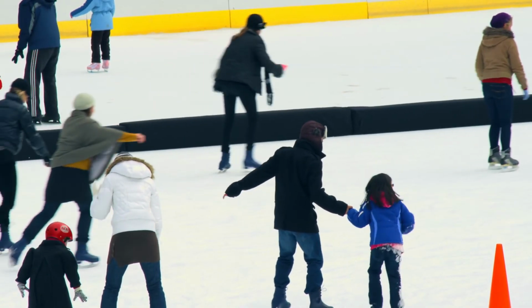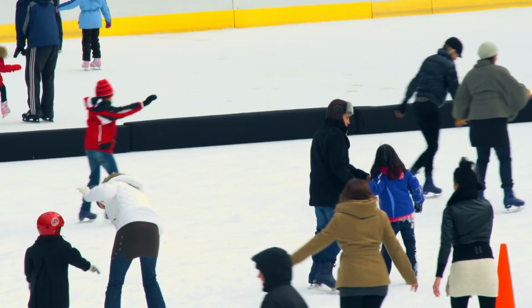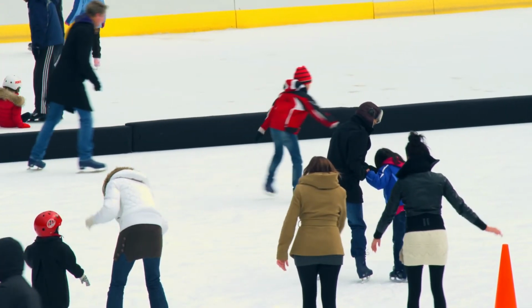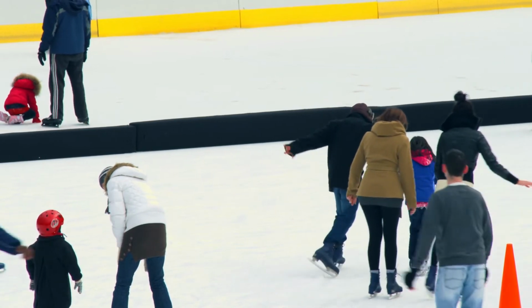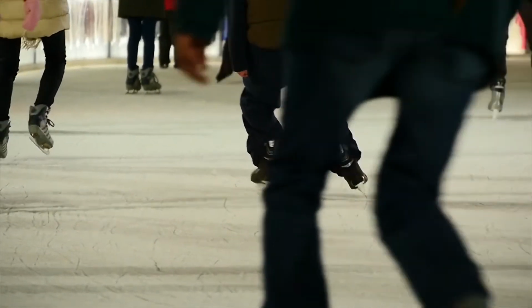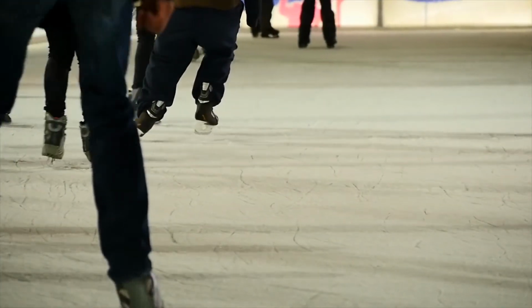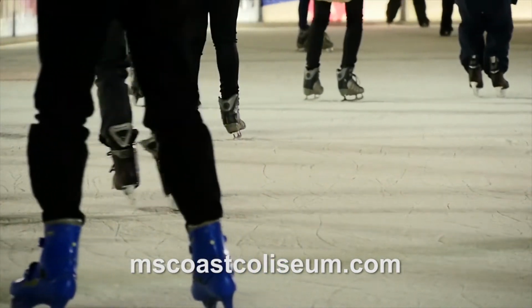Public ice skating is back at the Coast Coliseum this weekend. You can find 90-minute sessions, $13 per person, which includes skates. You can find those 90-minute sessions tonight, Saturday afternoon and evening, and Sunday afternoon into the early evening. To see the complete schedule, visit the Coast Coliseum website.